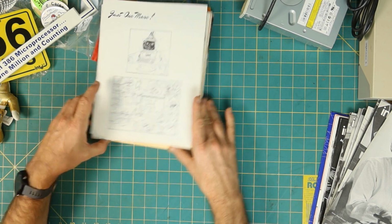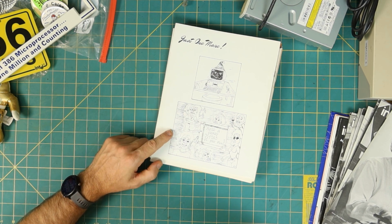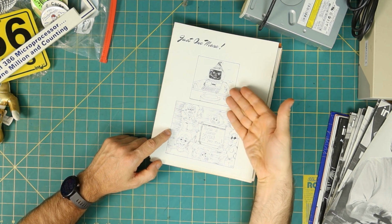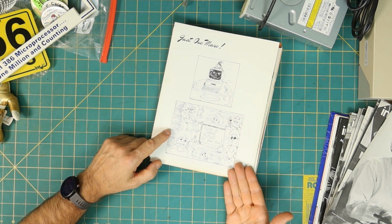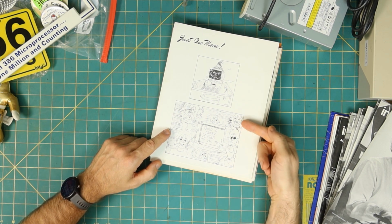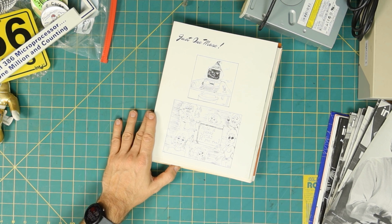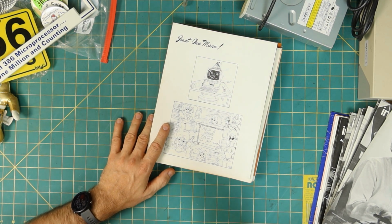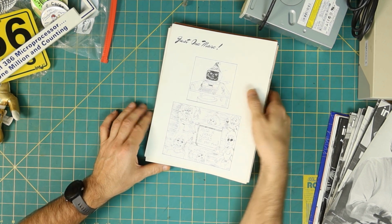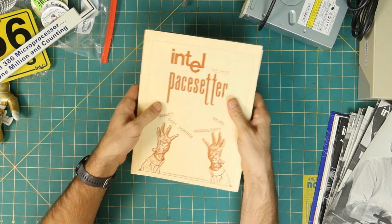Reset. What? So the computer is drunk from overindulging on oil, and what is this? Like, how? I can't even. Wow, that is all right. So that, what a great note to end the collection of Pacesetters on.